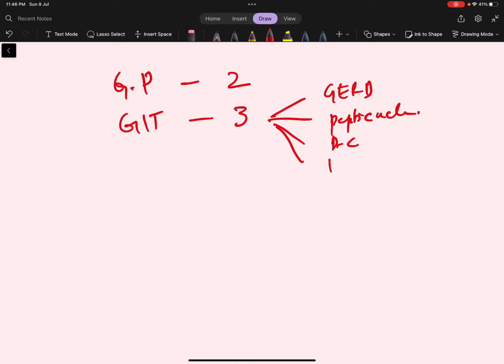Your inflammatory bowel diseases are important. Apart from this, you can focus on the hepatic system, different types of hepatitis, that is A, B, C, D, E, followed by jaundice. All these things you have to cover. It is very topic specific.